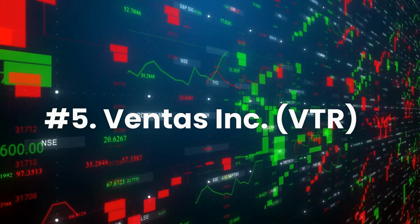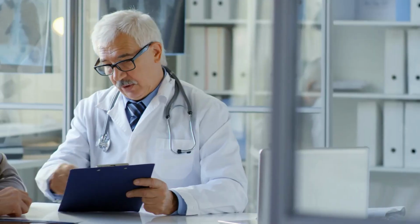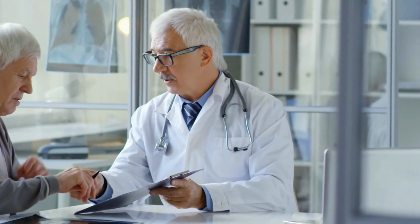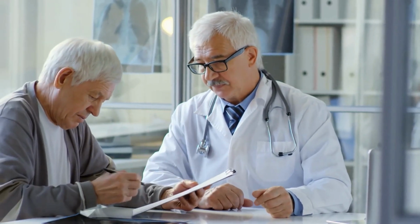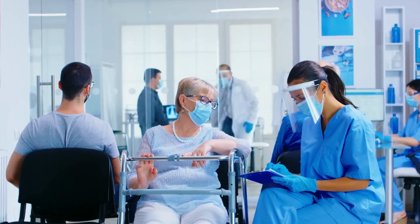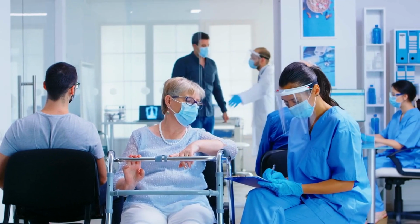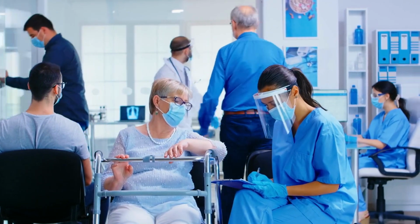Number 5. Ventas Incorporated, ticker VTR. Healthcare companies tend to benefit from inelastic demand. Even during a recession, spending on healthcare stays pretty steady, which helps earnings in the sector stay steady. For a healthcare REIT play, investors can buy VTR, which owns and operates a portfolio of more than 1,200 healthcare facilities in the US, Canada, and the UK.